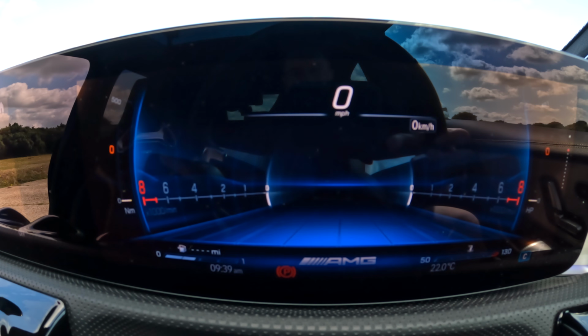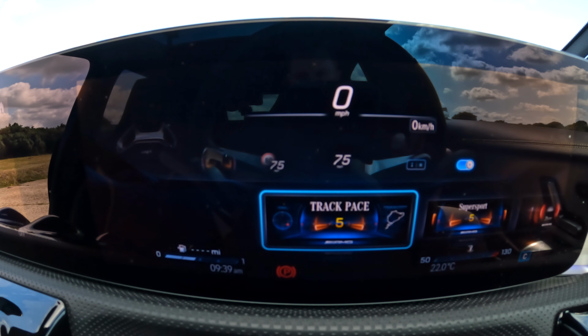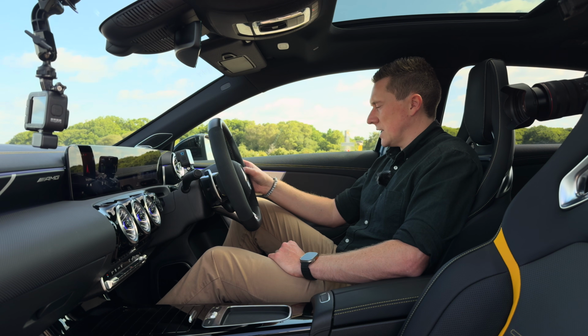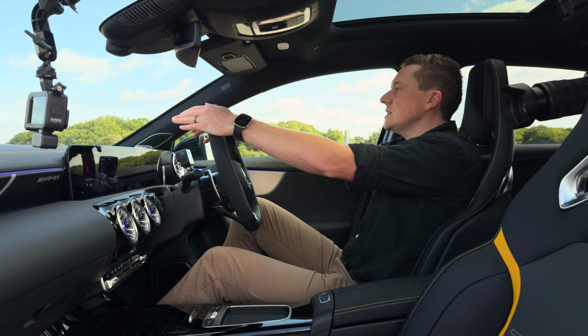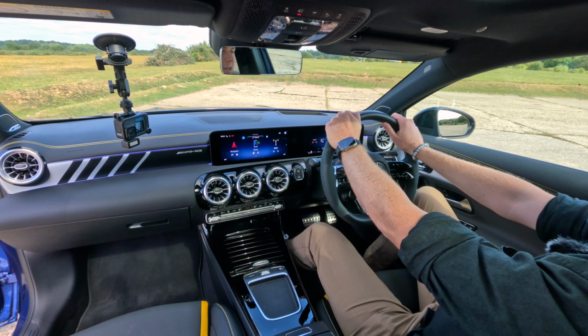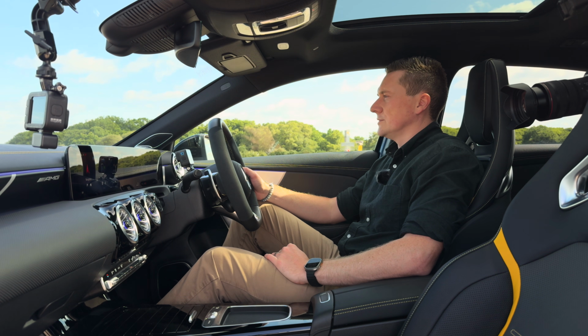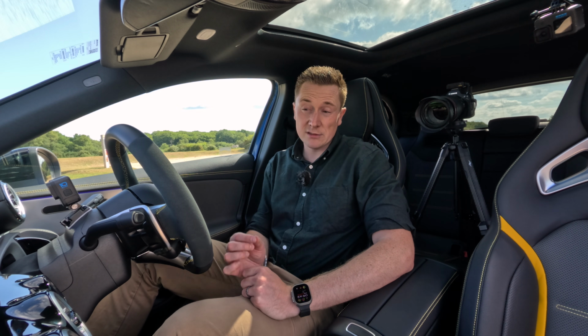For the actual screen, there are loads of different things you can do on here. This being AMG, there's track pace on here if you're going to track the car. Then there's a super sport screen which shows you elements of fire as you accelerate, and assistance menu and service menus. And there's even a head-up display so I can see my speed over there. I kind of wish I'd picked that up for my car because a head-up display is pretty cool once you've had one.